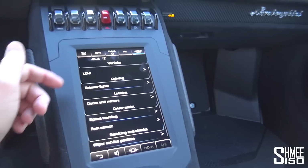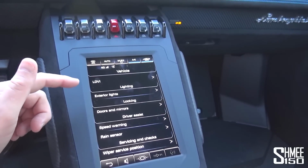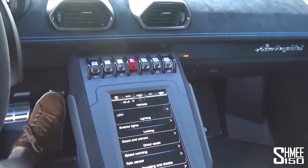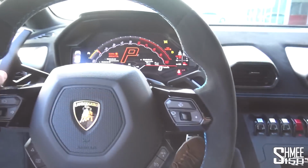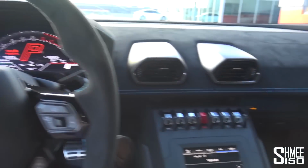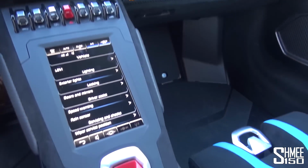In the vehicle, we've got our settings, LDVI, Lamborghini Dinamica Veicolo Integrata, which is the control of all of the systems together. This car has rear wheel steering as well to give it a super sharp steering experience. I cannot wait to drive it. I'm not allowed to today. We've got to wait a couple more months until it's going to be possible to actually take the car out.